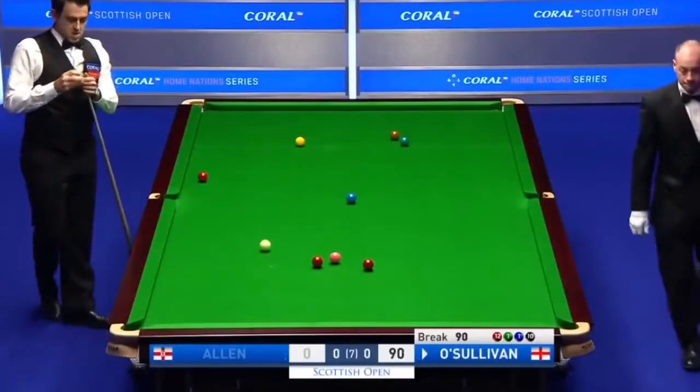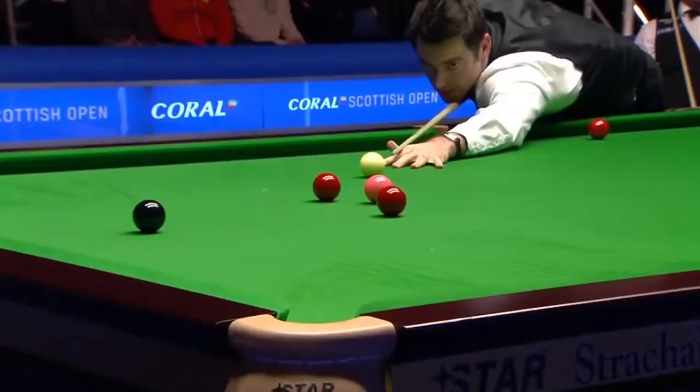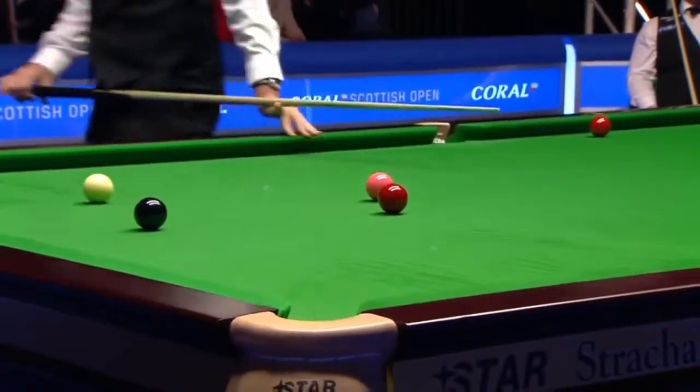83. He's already made as many centuries this season as he did in the whole of last. 90. Every chance of eclipsing that with this contribution now. 91.